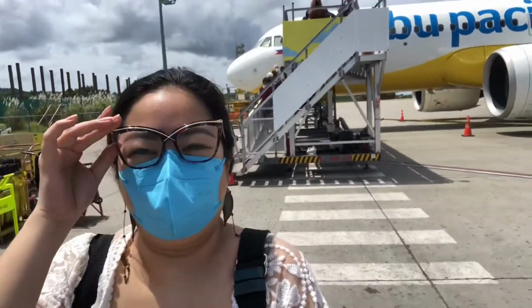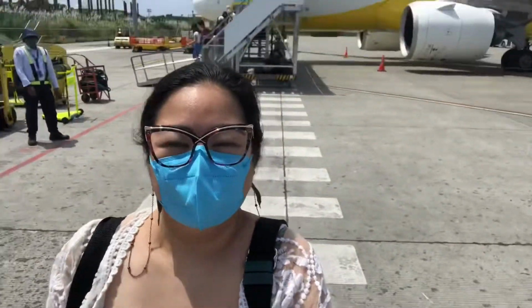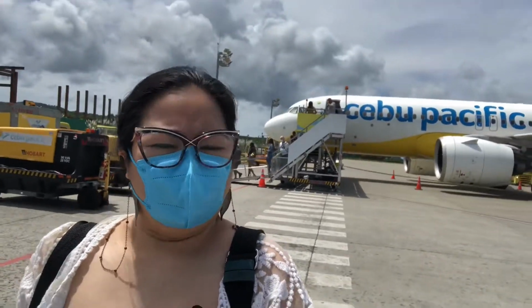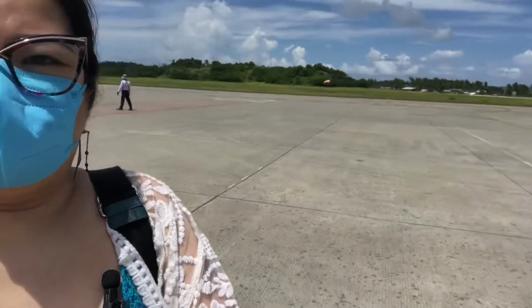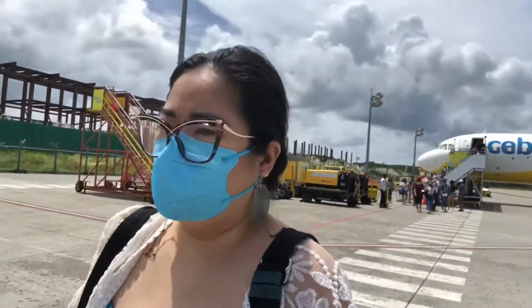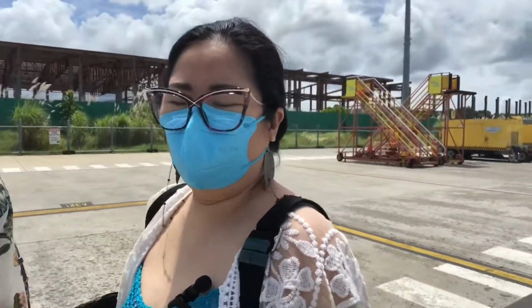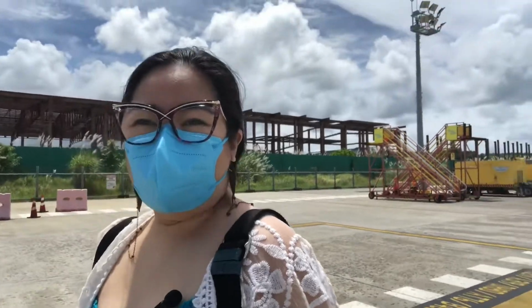Okay, so we finally landed. I don't know if you can hear me because the plane is still noisy. But we're here at Boracay. And the airport actually seems different, because look, I can see the sea here. Or maybe it's on the other side. I think this was the one, this side. I saw that before, last time I was here. It looks like it's under construction, but it's still not finished.